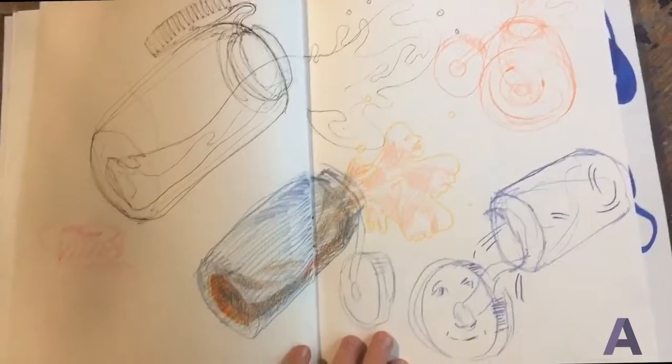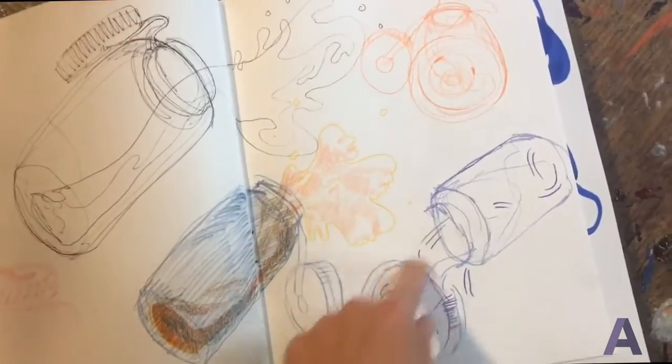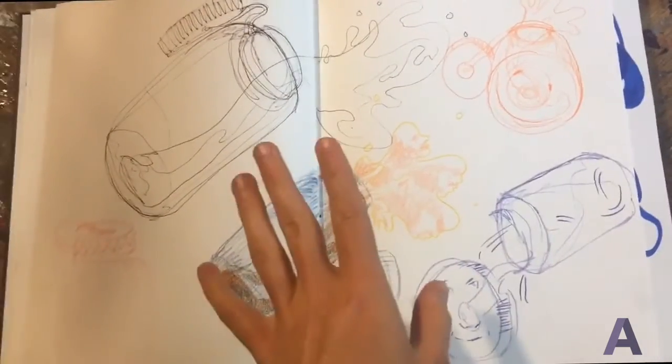So then I tried again by putting the face on the lid. While I didn't like this drawing very much, I liked that concept. So then I decided to run with that.